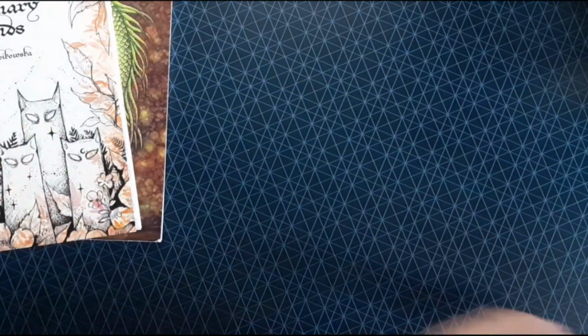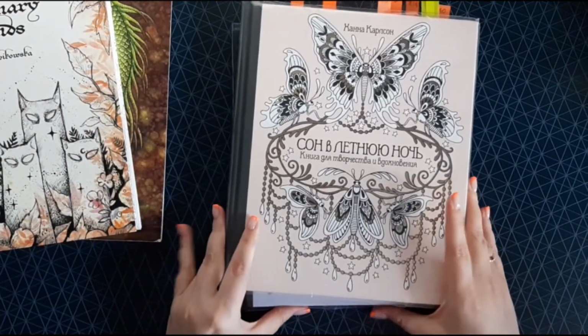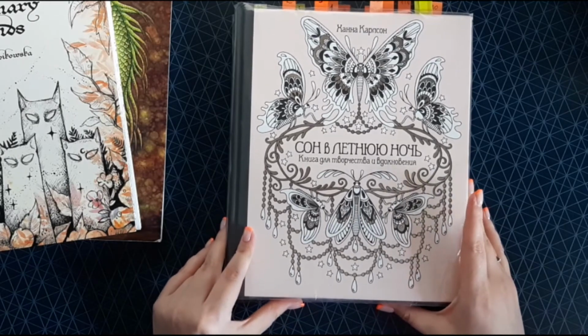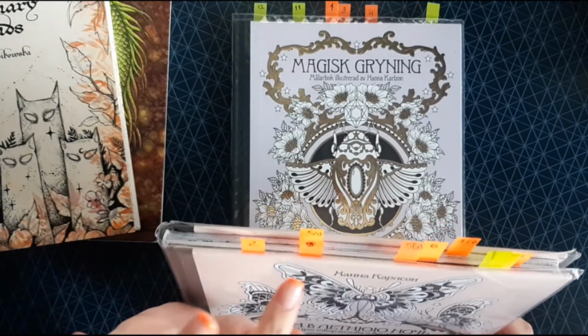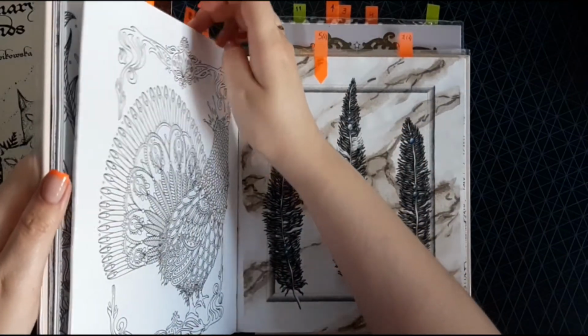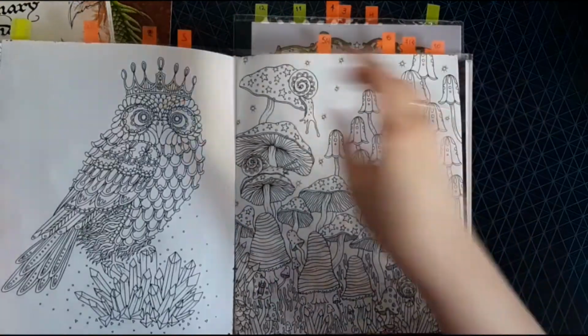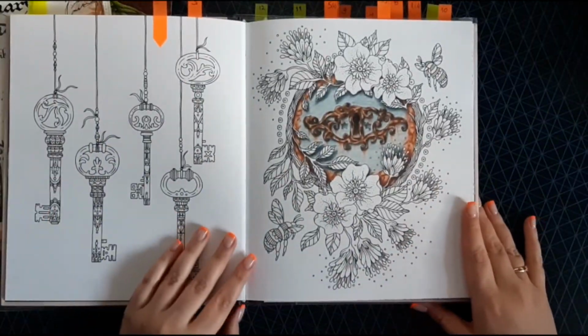Then there was rusty metal. Sorry, I need so much time to find this page. It's always hiding from me somewhere. Here it is.